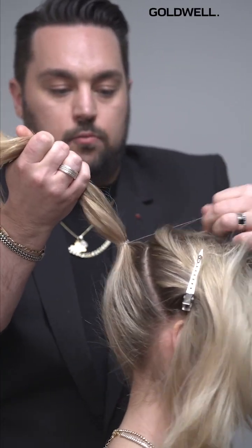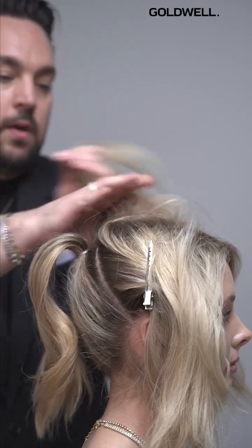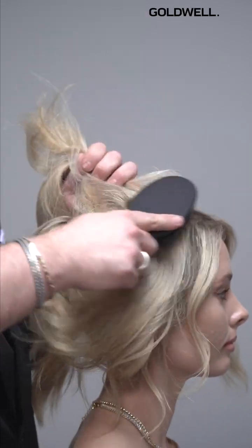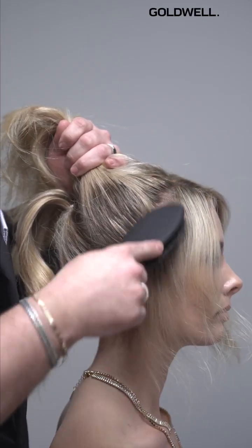Three times around is more than fine. And cinch, okay? Ponytail one. Ponytail two is everything else that we don't plan on keeping down for softness. Let's go ahead and kick some bits out.